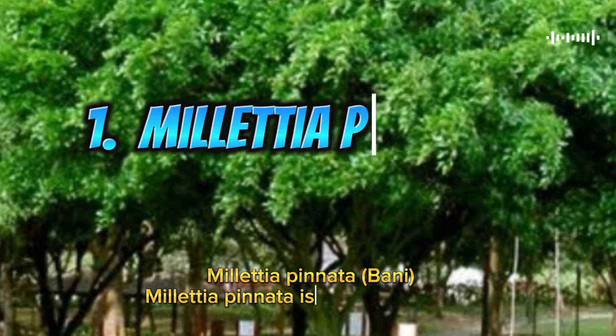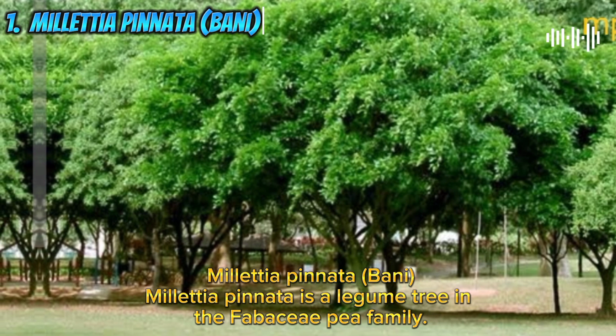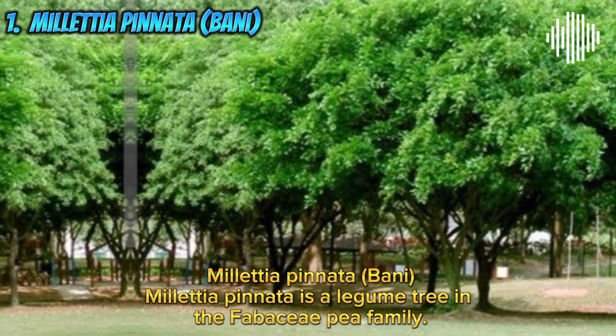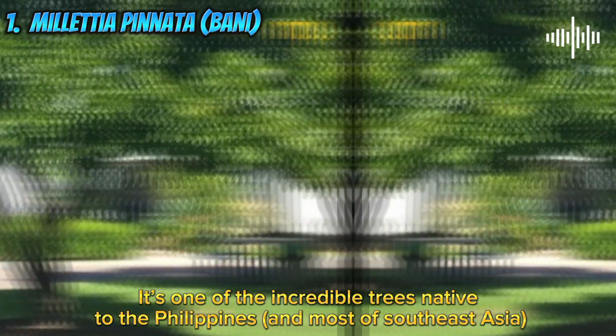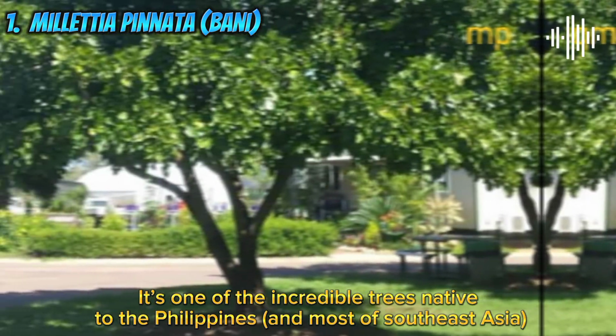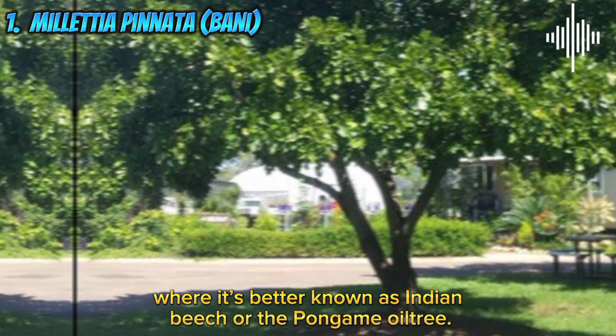Number 1. Millettia pinnata, Bani. Millettia pinnata is a legume tree in the Fabaceae family. It's one of the incredible trees native to the Philippines and most of Southeast Asia, where it's better known as Indian beech or the Pongame oil tree.